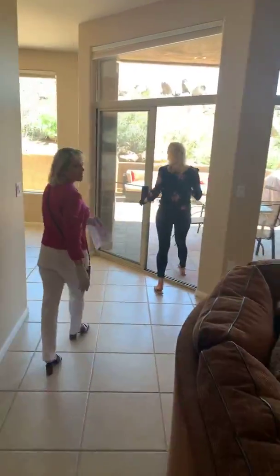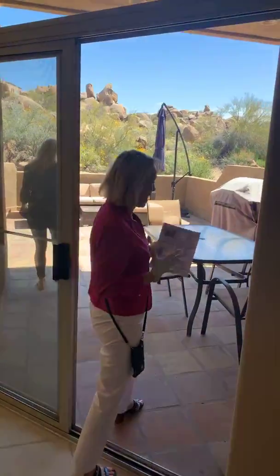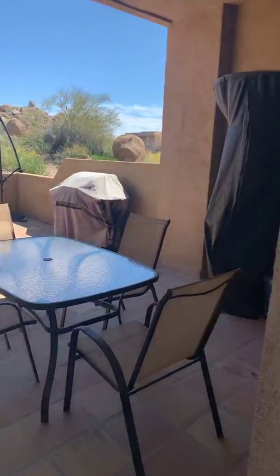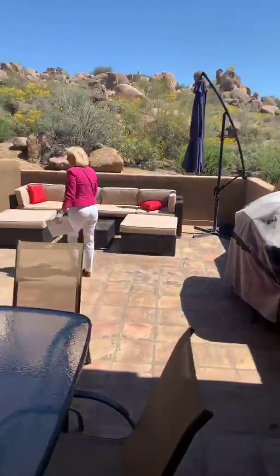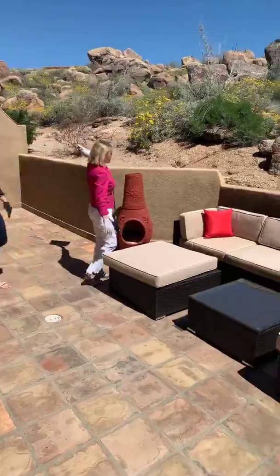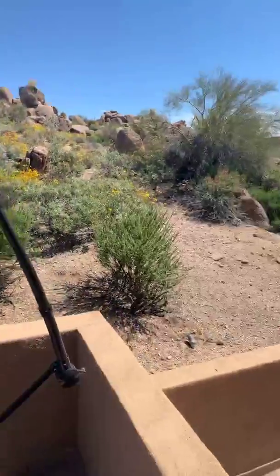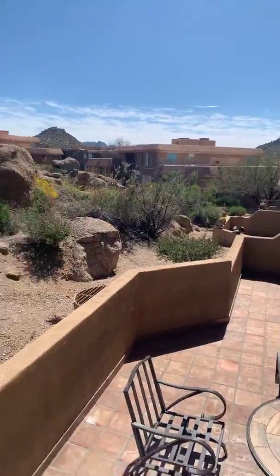One thing great in this particular unit, you guys, this is a really large patio. So come on out. You'll see they have a heater here for the winter time. Got your barbecue. Little covered area, and then you can soak up all the sun out in the open here. See all that beautiful outcropping. You can see Troon there, and then Pinnacle Peak a little farther to your right here.